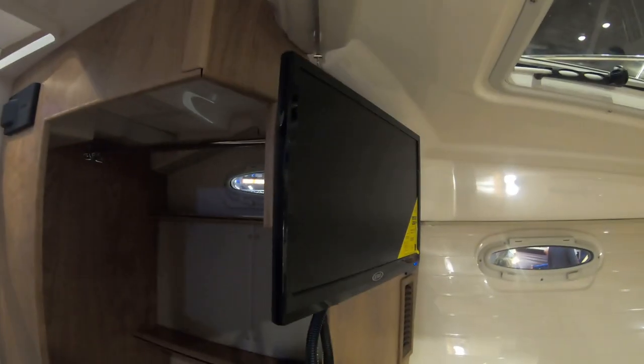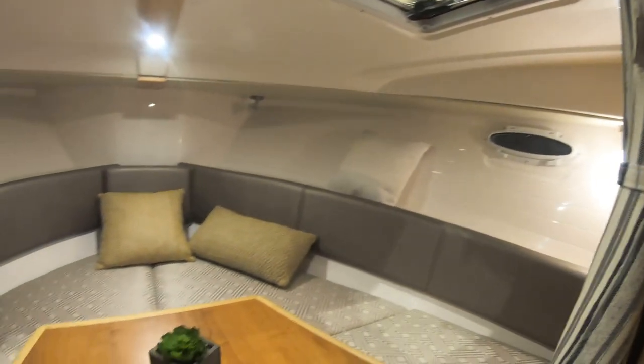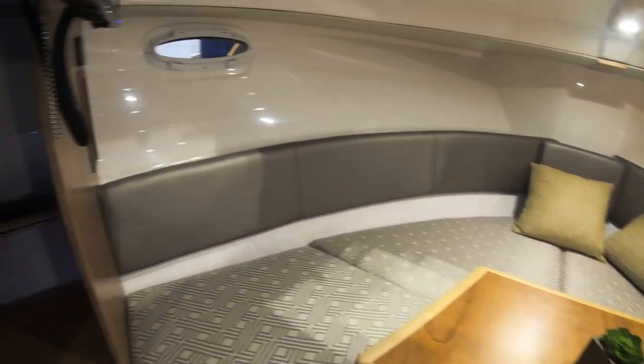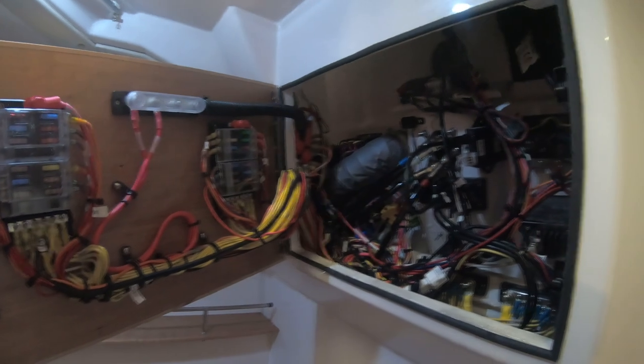Down into the V-berth. Plenty of closet hanging storage. There's a TV. Head, the door goes inside, which is kind of cool. Really big head. Nice sink. Shower. Behind the helm, very nicely done. All ABYC standards. Cables are labeled, nice and neat, secured.